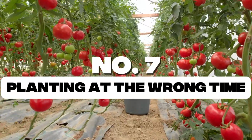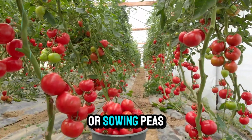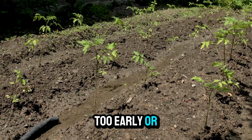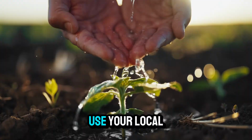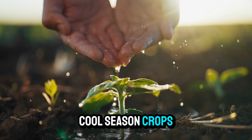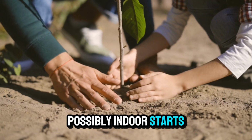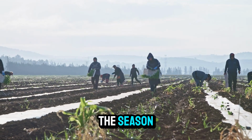Number 7. Planting at the wrong time. Planting tomatoes before the last frost or sowing peas in midsummer is a setup for disappointment. Timing is everything in gardening. Too early or too late, and your plants won't produce much or anything at all. Use your local frost date calendar and read your seed packets. Cool season crops like spinach and lettuce can go in early. Warm season favorites like peppers need heat and possibly indoor starts. Early spring, use seed trays with heat mats to get a jump start on the season.